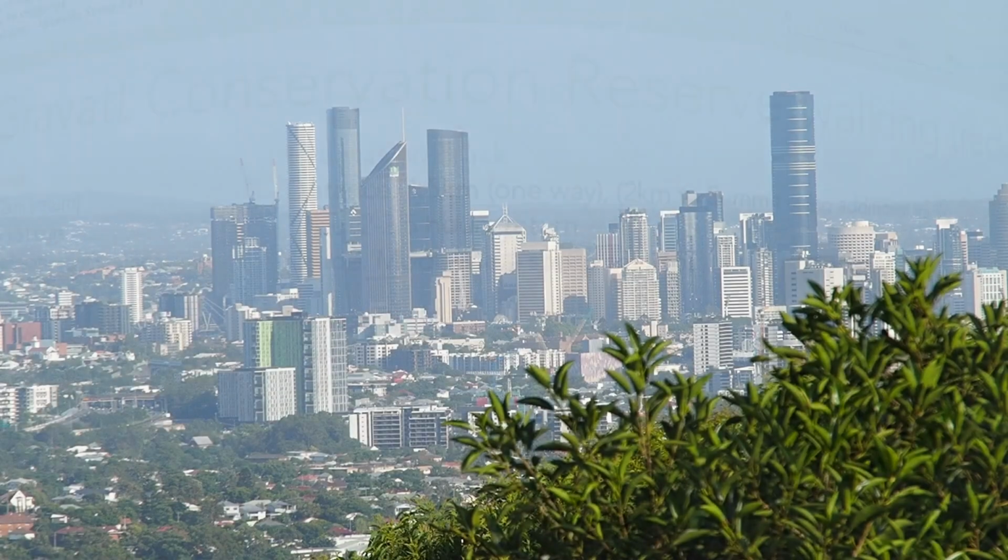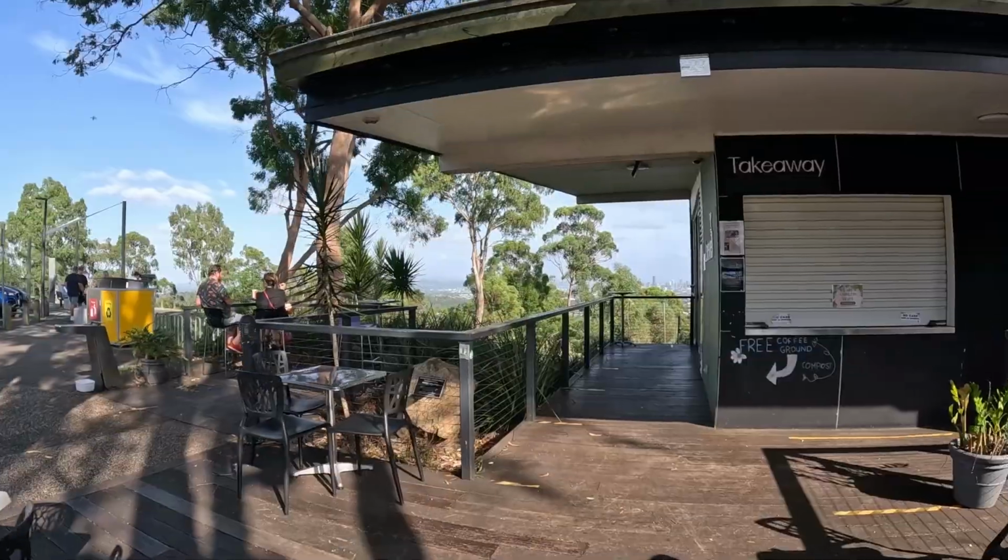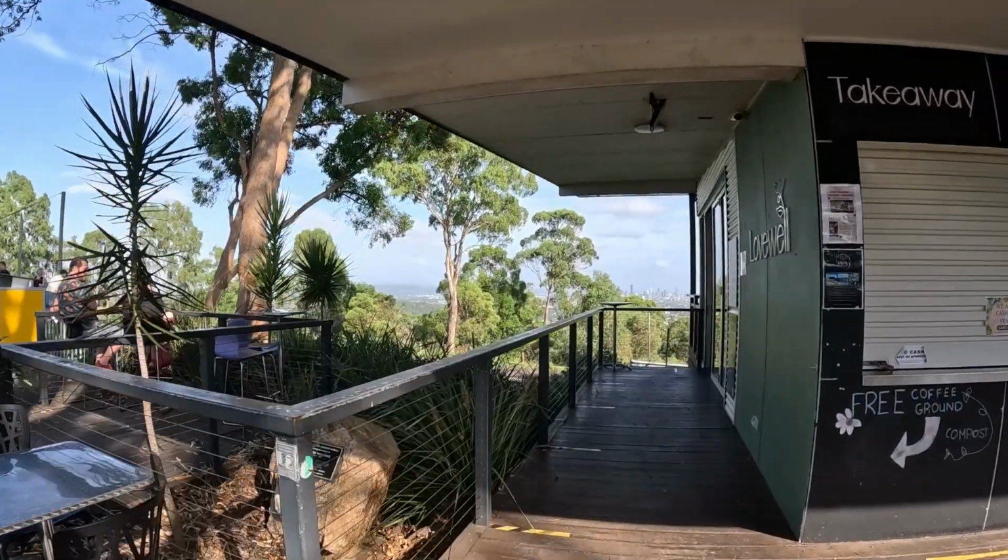The views at the lookout are good, but I often find them a bit restricted by trees, but you can always head up there for a coffee and a snack at the cafe.